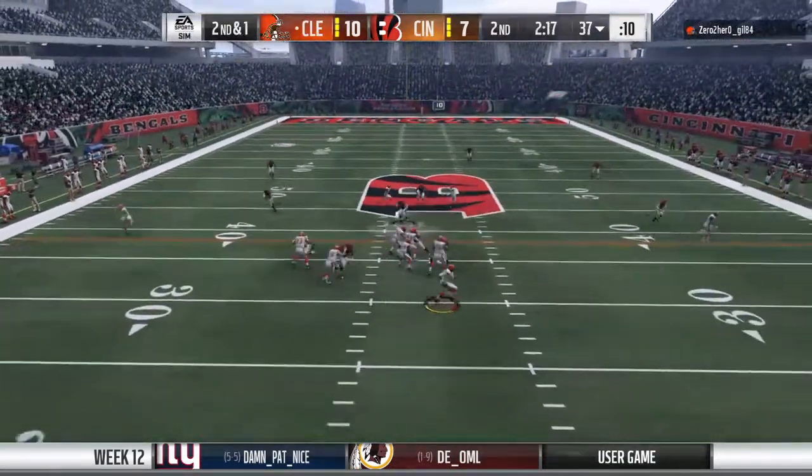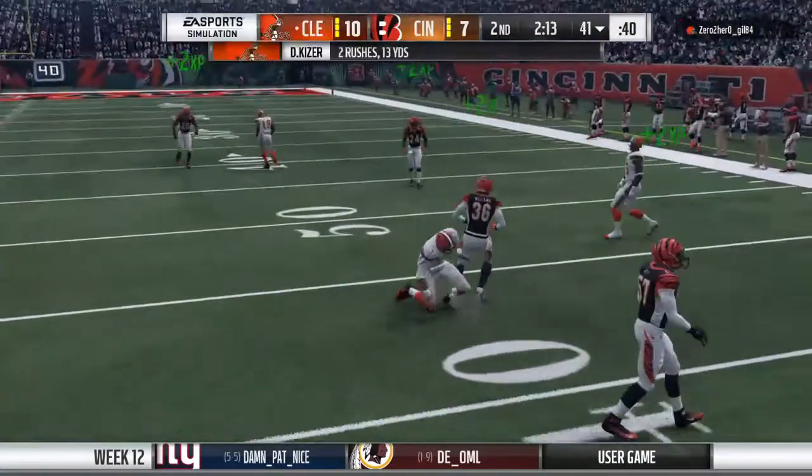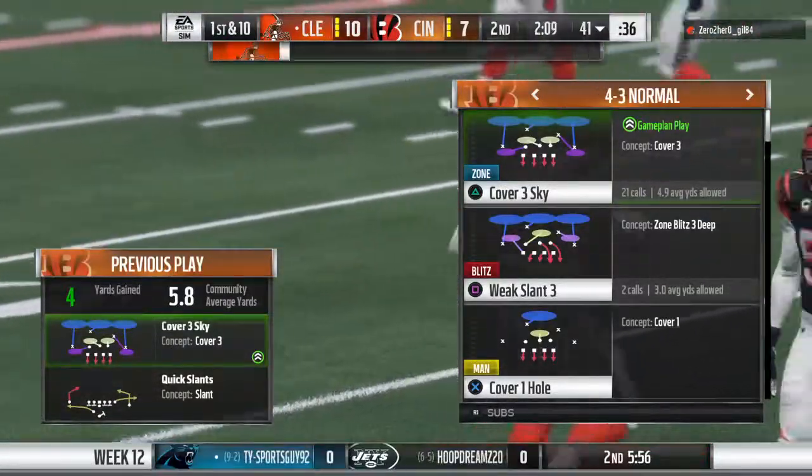Second down throw for Kaiser. Flushed to his right. Oh, he's got a little daylight. Four yards there as they let him out of the pocket, and he got enough for the first.